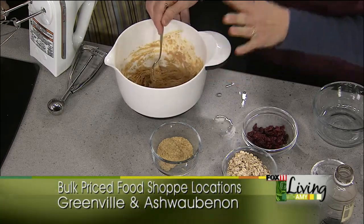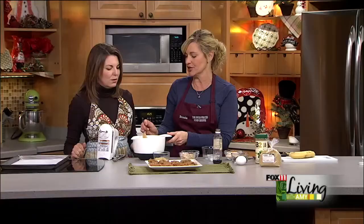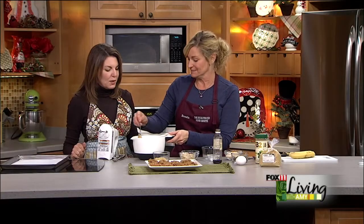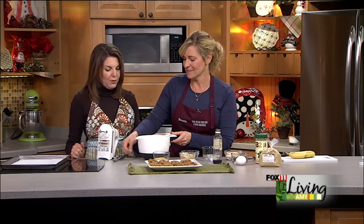Hikers and backpackers in the summer going to the Boundary Waters, it doesn't weigh anything. So they've got their protein and really no weight in their backpack. But it's great in recipes like this too. Absolutely. So if you want to save some fat and calories, that's perfect. That's easy enough.